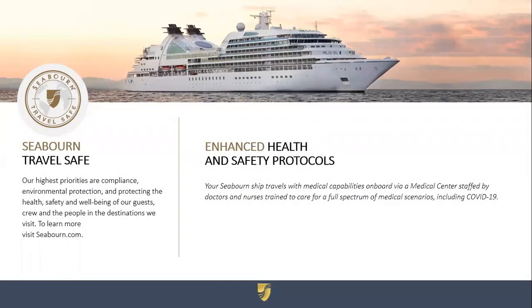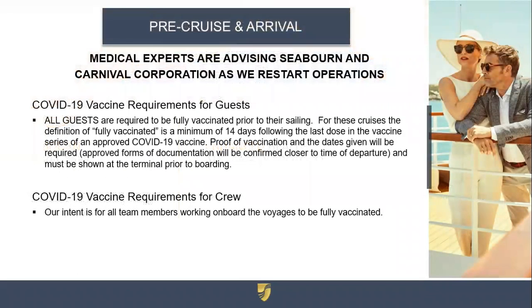Now let's talk about our health and safety protocols. One thing I want to stress here is these are the health and safety protocols as of right now, as of May. As our President Josh Leibowitz says, if the ships were sailing today, these are what the health and safety protocols would be. You'll notice that there have been lots of changes in just the past couple weeks, so I have no doubt that by the time we begin sailing in July, these protocols will have changed and shifted.